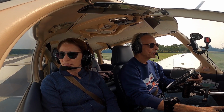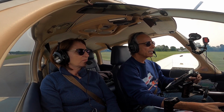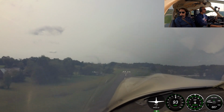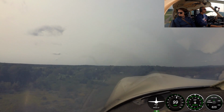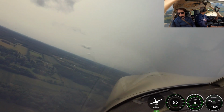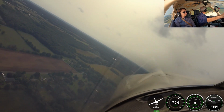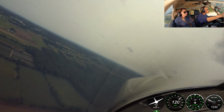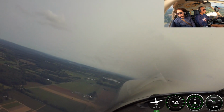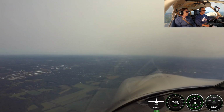First on traffic, Skyhawk 445 Delta, on a left downwind for runway 5. Bridges alive. Bridges are in the green. Pump off. Pressure check. Cherokee 22336.